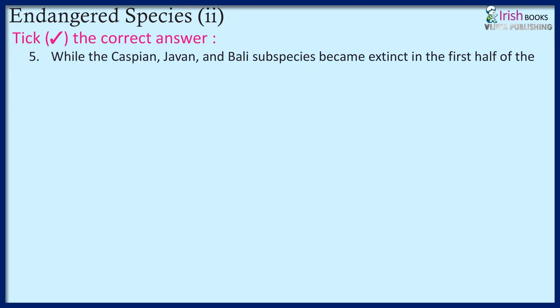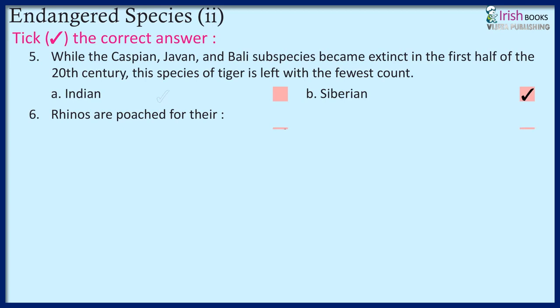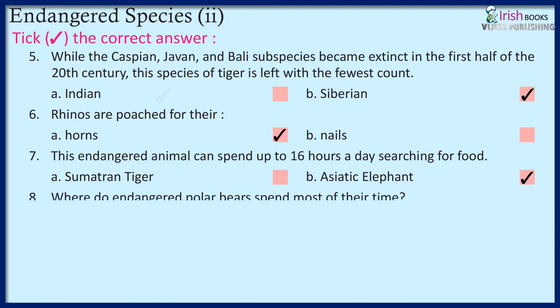5. While the Caspian, Javan and Bali subspecies became extinct in the first half of the 20th century, this species of tiger is left with the fewest count. 6. Rhinos are poached for their 7. This endangered animal can spend up to 16 hours a day searching for food. 8. Where do endangered polar bears spend most of their time?